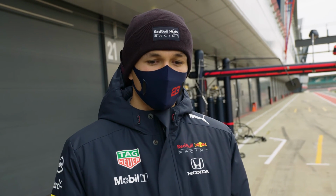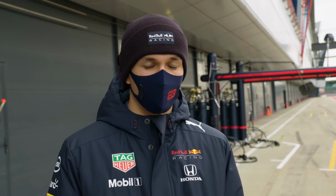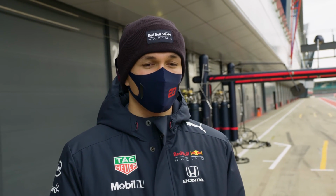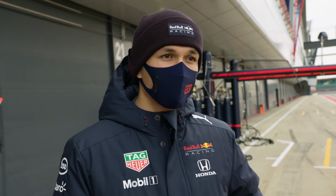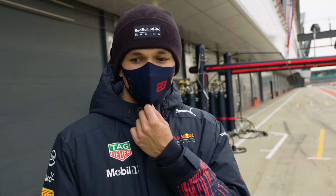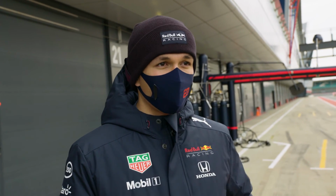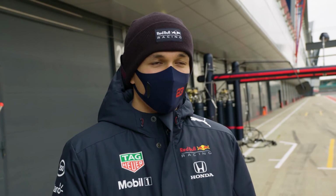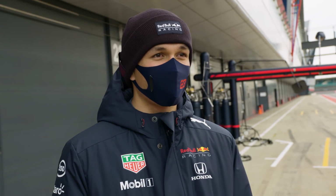Today it's understanding, let's say, the personality of the RB16B. On my side, it's listening to the engineers and the drivers on their feedback, so I can take it back to Milton Keynes and work on that side of the car. And again, just some fitness, keeping my eyes sharp, because obviously I am a reserve driver for AlphaTauri and for Red Bull, so it's always good to stay sharp, get fit, and have some fun.